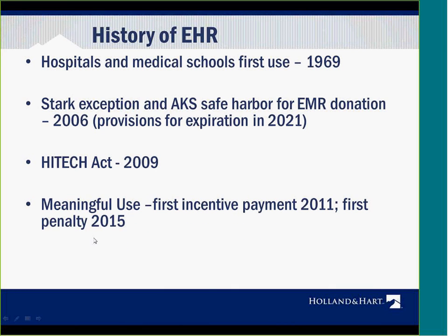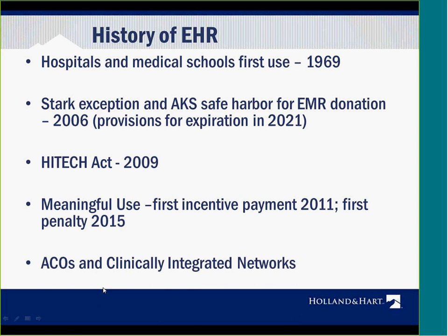Speaking to meaningful use, the first incentive payment under meaningful use happened in 2011, and the first penalty or payment reduction went into effect just this year in 2015. So meaningful use now has the kind of carrot and stick components both in effect, but has also been rolling out for several years as well.